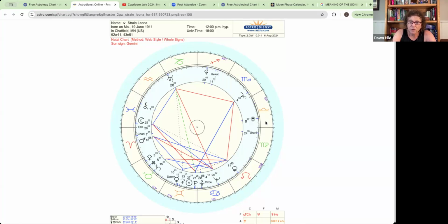This would be in the sign of Libra. This area of the chart is very much about family and other things in the chart related to your home, possibly, or beautifying something or other people.